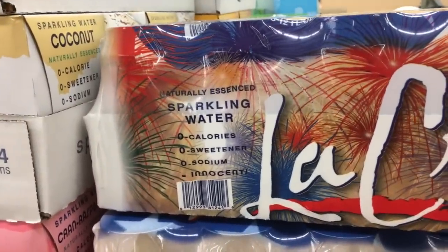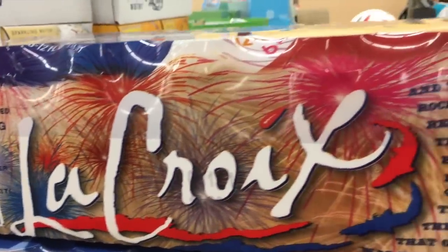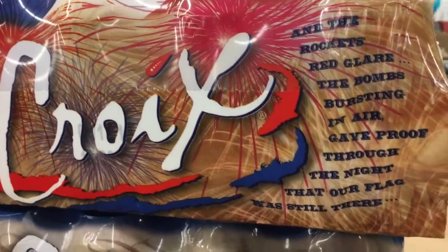This is some really patriotic packaging. It even has a verse from our national anthem down the side of it.